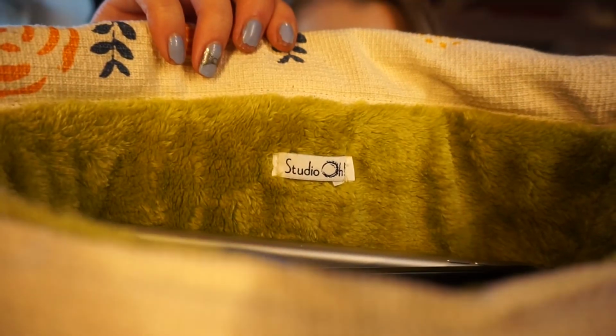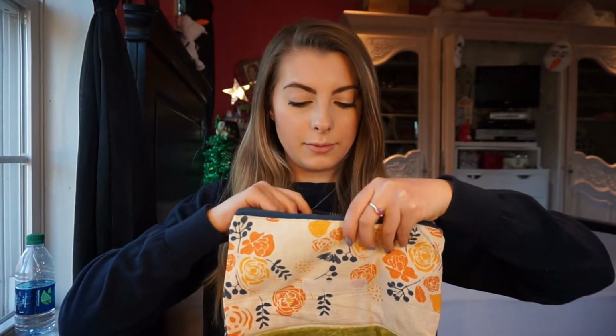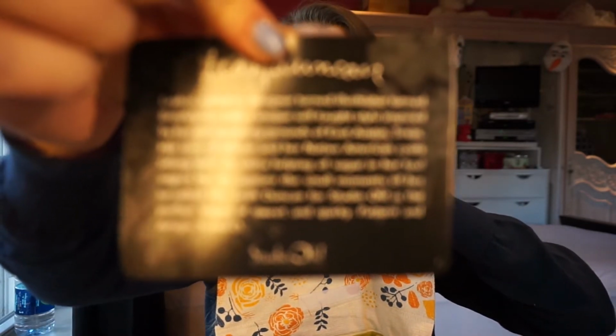It's called, I don't remember what it's really called, but it's from Studio O, O-H. If I find their website or something, I'll leave it down below. And I just love it. And I fit so much in it. It Velcros here. I'm just looking at myself in the viewfinder to make sure that you guys can see this. Oh, there's a little Studio O card.